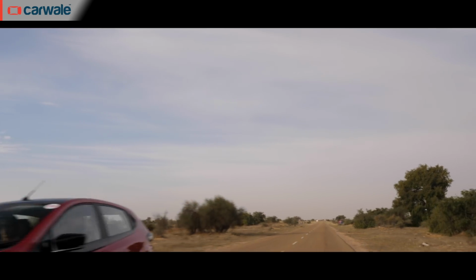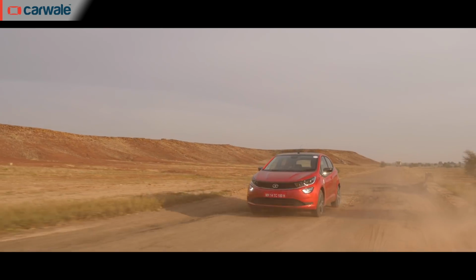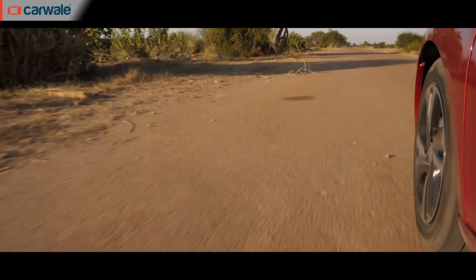Now, when it comes to ride and handling, you drive the car and it's immediately evident that this is a stiffer, newer platform. The Altroz is lighter than what Tata Motors has produced in the past. That automatically means the handling will be better as well. And so as a result, the low-speed ride on the Altroz isn't exactly very plush. So when you go over small bumps or potholes at lower speeds, you can feel that firmness in the ride. But it does get better as you go faster and faster. And not just the ride, the stability of the car also doesn't get any worse with speed.